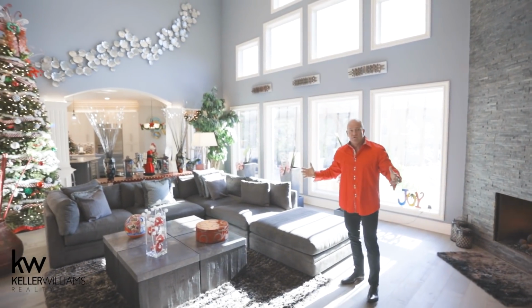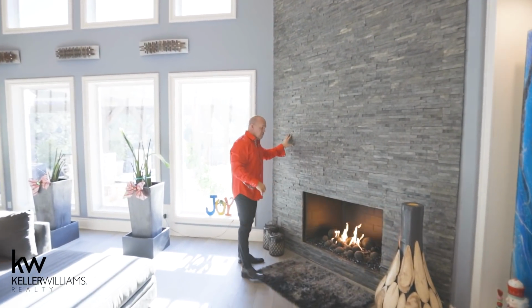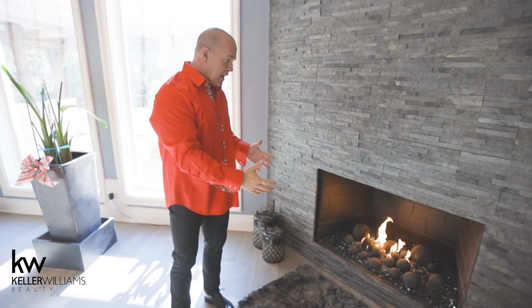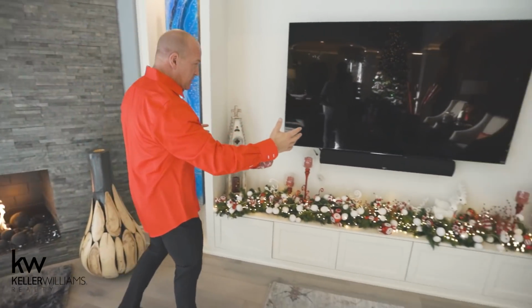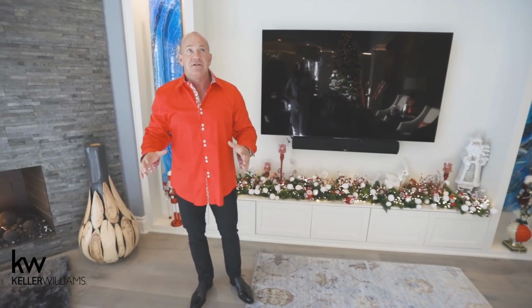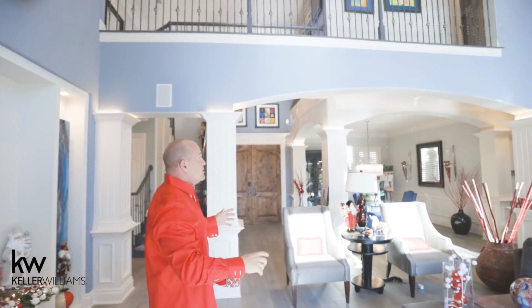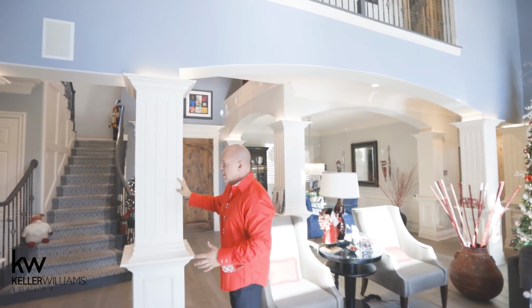Look at the size of this room. Beautiful, floor to ceiling, stacked stone fireplace, and look how beautiful it is with it on. It makes you feel like you want to hang out and have a cup of hot chocolate and stay a while, doesn't it? Massive spot for your TV here. I don't think there's a TV made that can't fit in this wall. All of this was remodeled with the greatest of today's selections. Beautiful iron across the top. Again, I love these columns and the way they're all trimmed out.